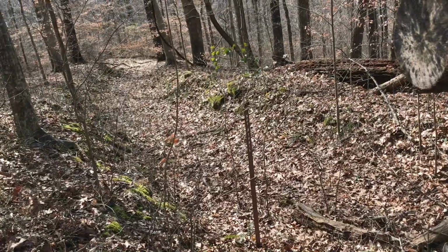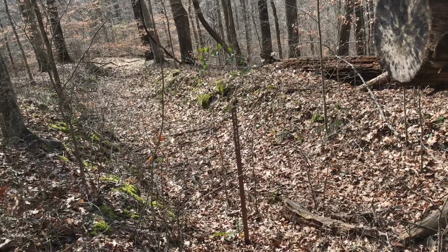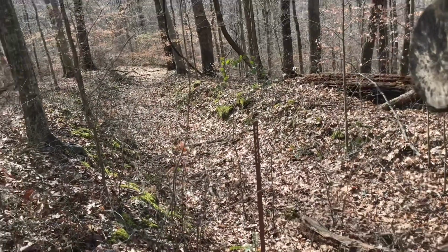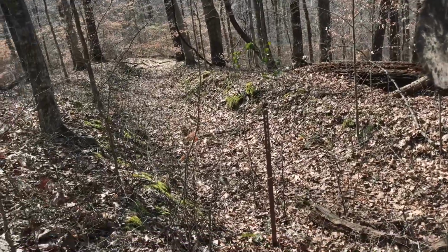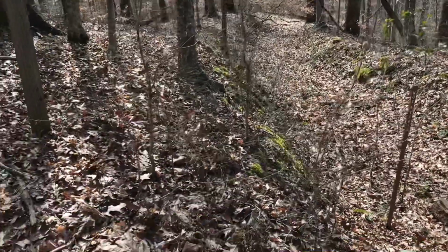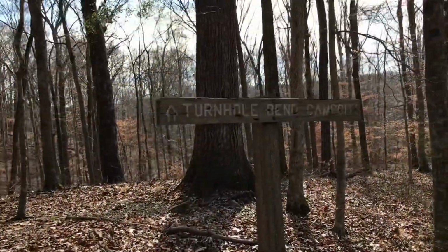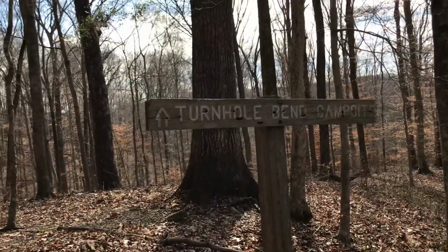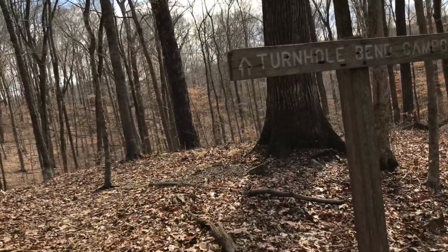Thank you for putting that sign there, trail maintenance, the sign that says not trail, because I would have sure gone that way. It looks like the trail. But the other sign that makes me deliriously happy is this one right here that says Turnhole Bend Campsite. That away, so we're heading out.